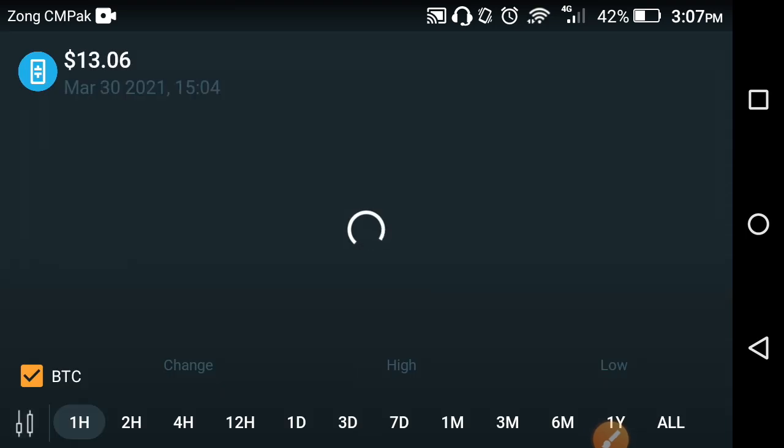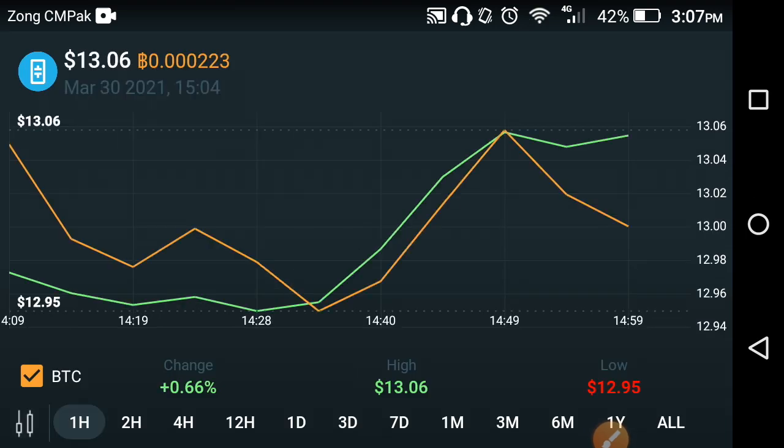Now let's see what the price prediction is, what price change occurred in Theta Network in the last 1 hour and the last 2 hours. So first of all, we look at the last 1 hour result of Theta Network.